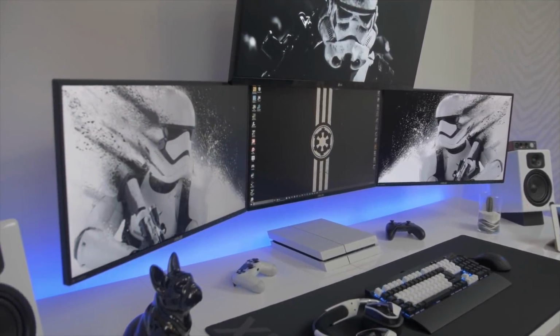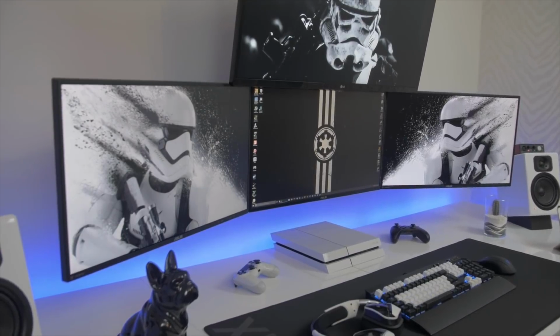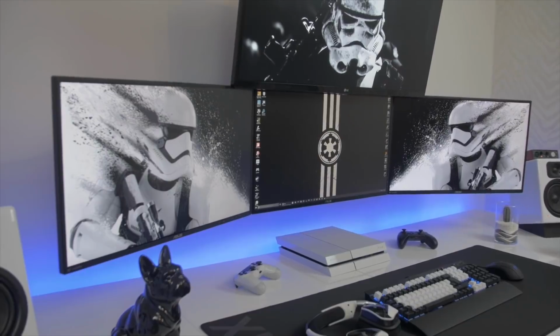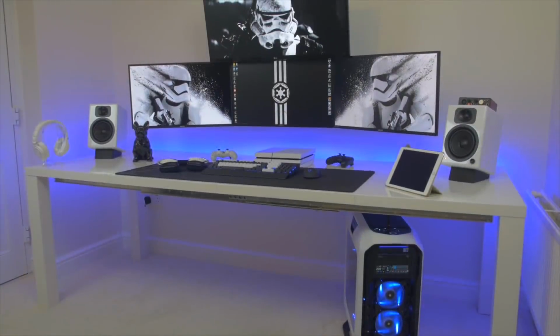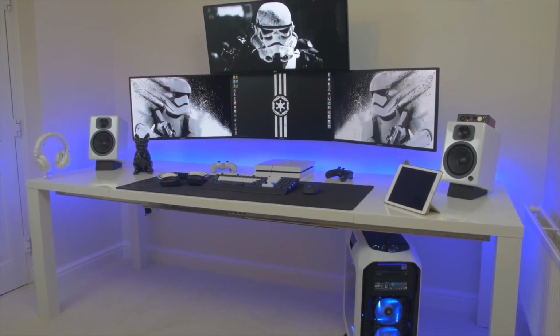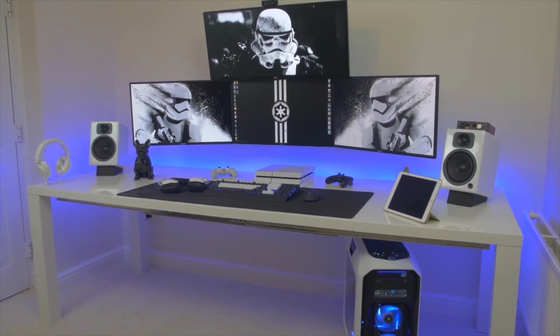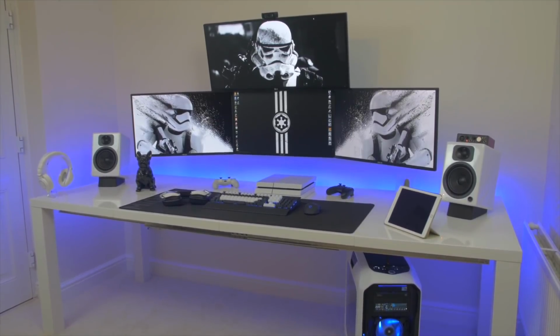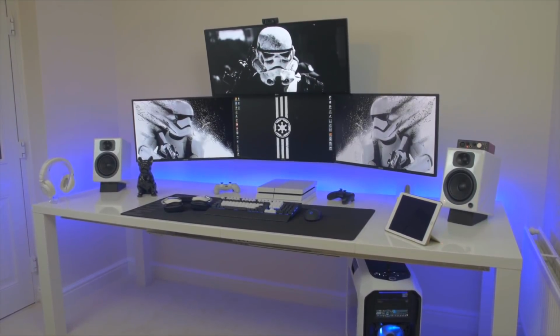A beautiful mounting job with those 4 displays, the triple monitors right in front of you with that overhead, and even his peripherals, his keyboard, his mouse, he did a great job drilling a hole in the desk to route those cables down there. But yeah, look at this. You can't spot a cable anywhere. So I was extremely impressed by that. Just so organized, so clean.